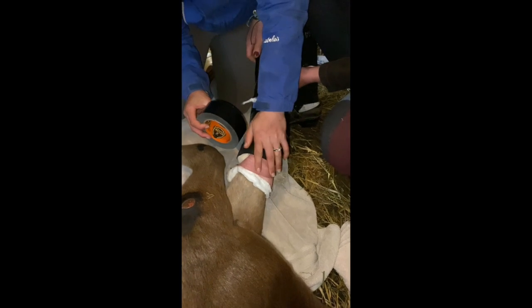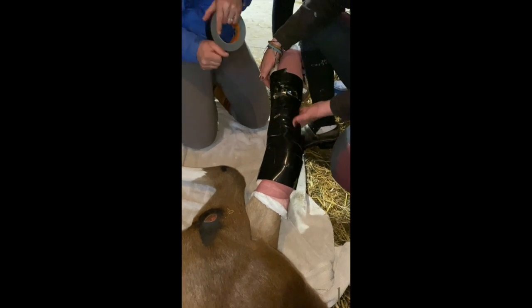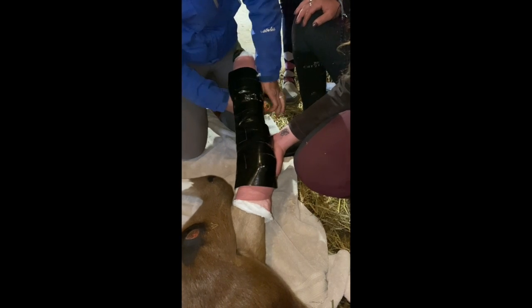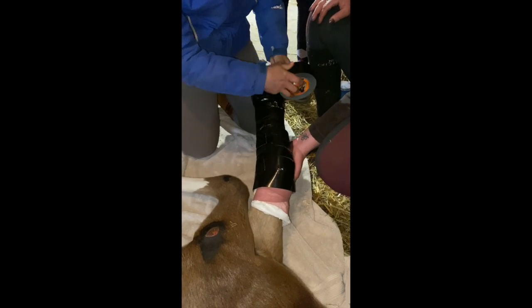You can see the top and the bottom of the splint is also padded, so there's more cotton there and some soft sticky tape so that the top and the bottom of the splints aren't poking him in any way.